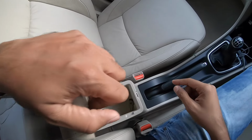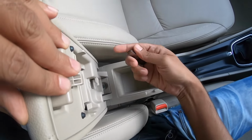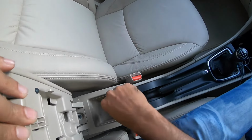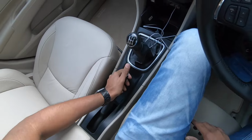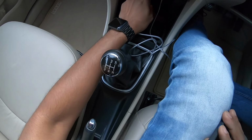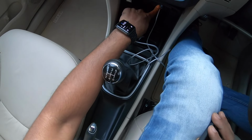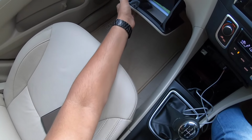So there's a center armrest below which you can keep stuff, and there is an HP pen drive for reasons best known to Nexa, because it says Nexa. It's a 16 GB drive. You can keep your phone over here below the handbrake of the car. And over here there are twin cup holders along with a 12-volt charging socket, a USB, as well as an aux plug. So as you can see, it's a very practical car. In fact, the glove box is a decent size.